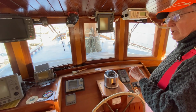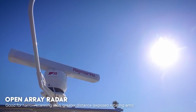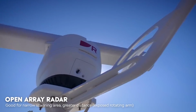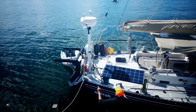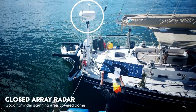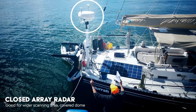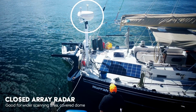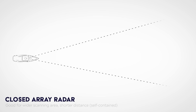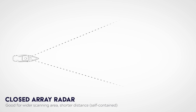What's the difference between closed and open? Well, in an open array, you just see a big arm, and the arm swings around, just turns around. That's called an open array. And then the closed array, you don't see anything happening. It's just a dome that looks like an upside down birthday cake box. Okay, that has a dome, and it's rotating inside that. The open array, I think, tends to be a little longer distance, maybe 24 miles, maybe even longer. The closed array radar is better actually for scanning wider areas with a shorter range distance.